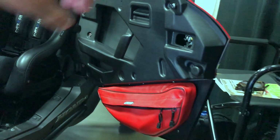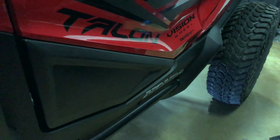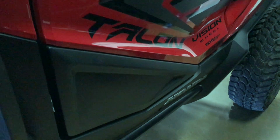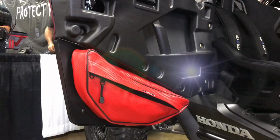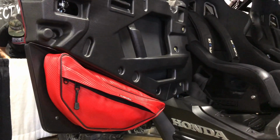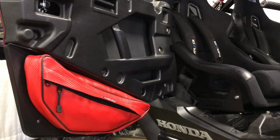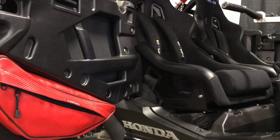The problem with it is you can't have any kind of storage on the door. So I definitely wanted to get some storage bags on the car. So I ended up fabricating an aluminum panel that mounts to the bottom of the main door. The factory Honda skin screws to that. And then we're able to utilize a tool bag or door bag.